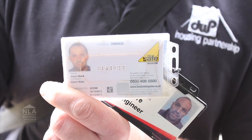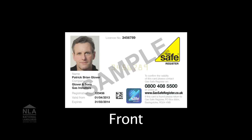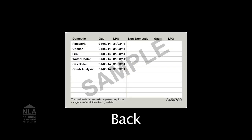All Gas Safe registered engineers carry a Gas Safe ID card with a unique license number. This will also show the classes of work permitted and a photograph of the engineer.